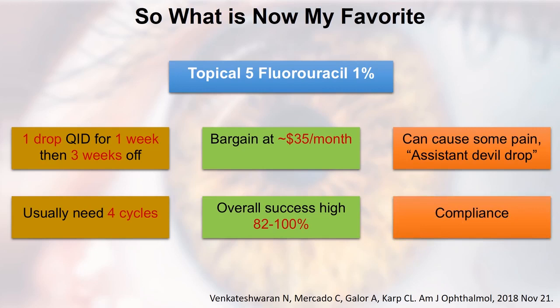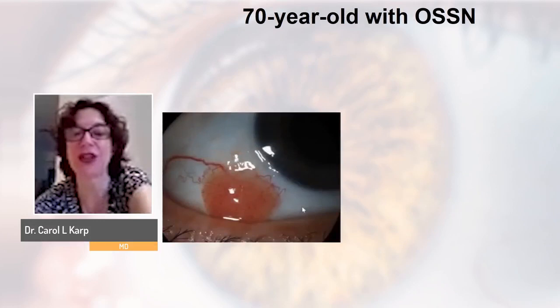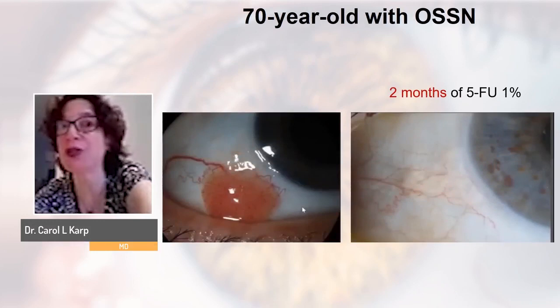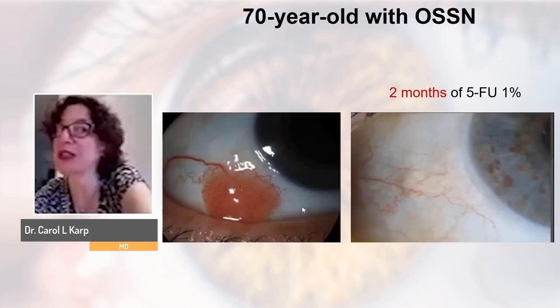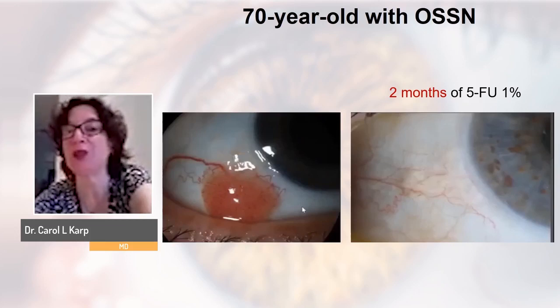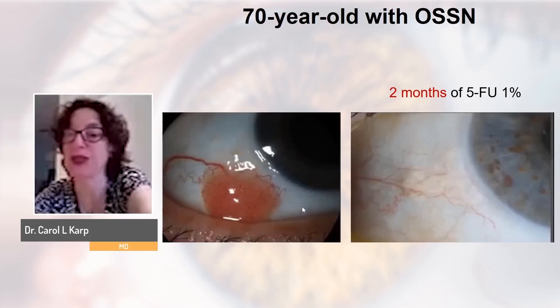So looking at how this works, this is a patient that had a very papillary lesion here. I gave him 2 months of 5-FU, and this is the way his eye looked. Now, remember, I'm going to do 4 months in general, and while I have the OCT that can ensure eradication, if you don't have the OCT, after you see clinical resolution, I would then give another bottle or do another 2 cycles of the 5-FU just to ensure that every morsel of the tumor is gone.